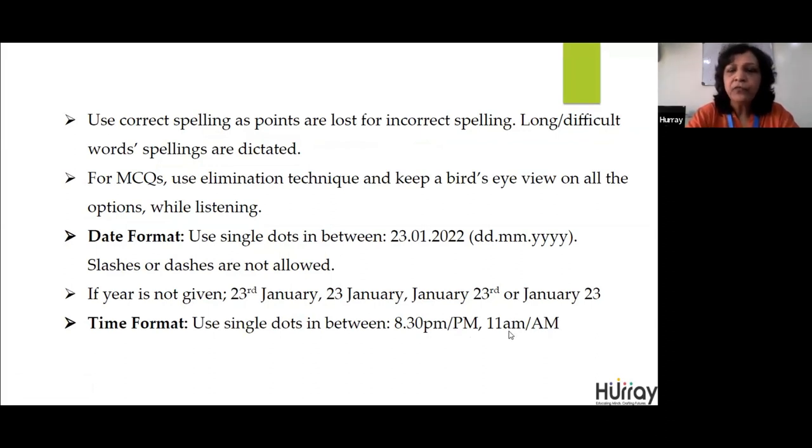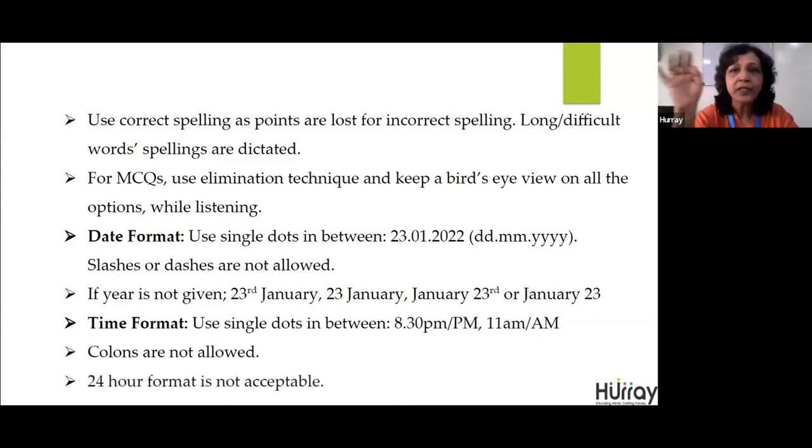Or p.m. If one is small letter, both have to be small, or both can be capital letters. Both are accepted. You can write it next to the number. It's counted as one number. It's one unit, a.m. and p.m. So colons are not allowed for the time in the IELTS exam. So only single dots are allowed. And 24-hour format is not acceptable. You can't write 13:30 for 1:30. You have to write 1:30 p.m.